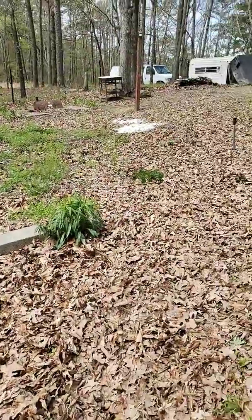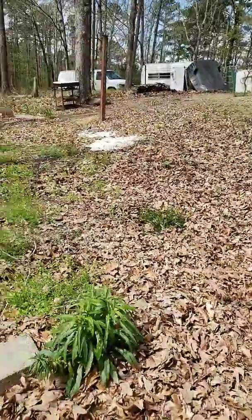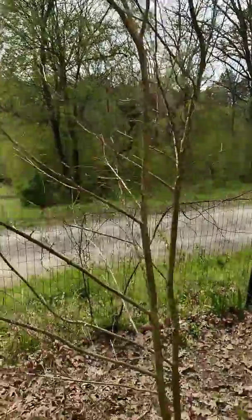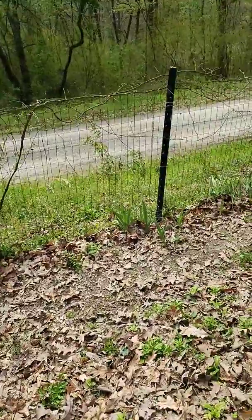This is the garden area here. And the sprinklers. I got sprinklers everywhere. And this is a crepe myrtle tree, which hasn't really started to bloom out yet. Don't see no new stuff coming on it.